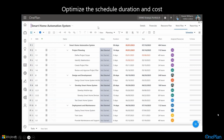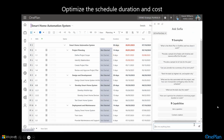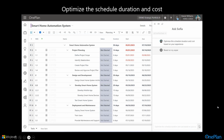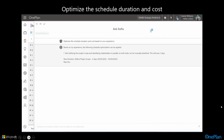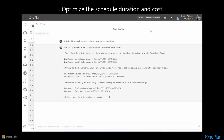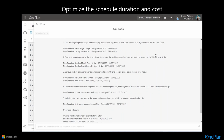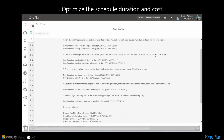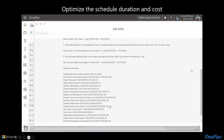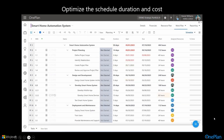And then also optimization in the schedule. So if I came in here and I wanted to have it look at the schedule and optimize the schedule and duration and cost, it's going to find, in this case, some opportunities where it's saying there's certain things that I could run in parallel to save me some days, that they're not in parallel in the current schedule. Or there's certain things that could be developed concurrently that could save time, ultimately saving me time in a schedule that down below is telling me what those dates and durations are in order to update that schedule based upon some input from Sofia on how we might be able to optimize that. So once again, pretty cool stuff on helping me optimize and get better at this.